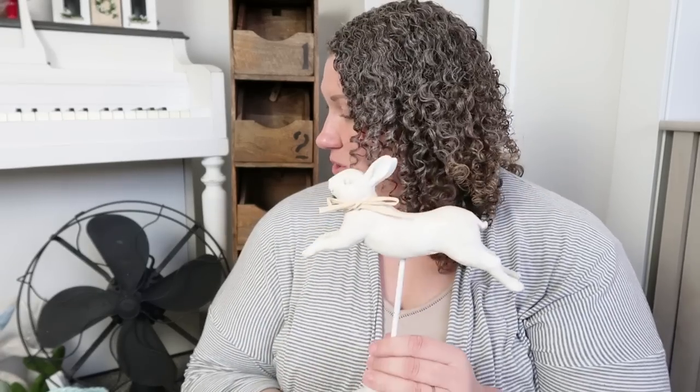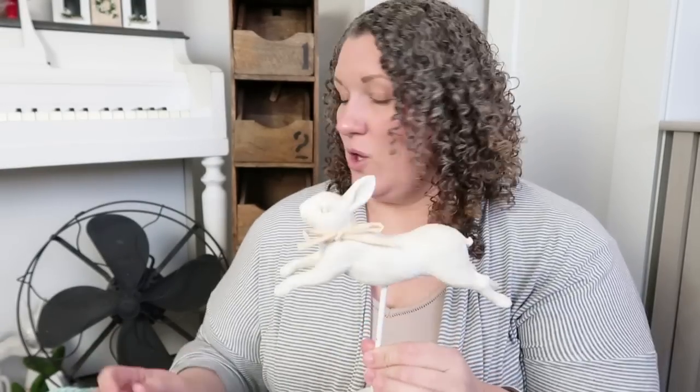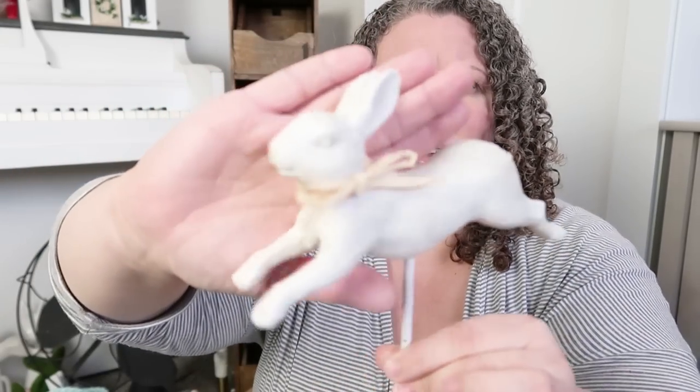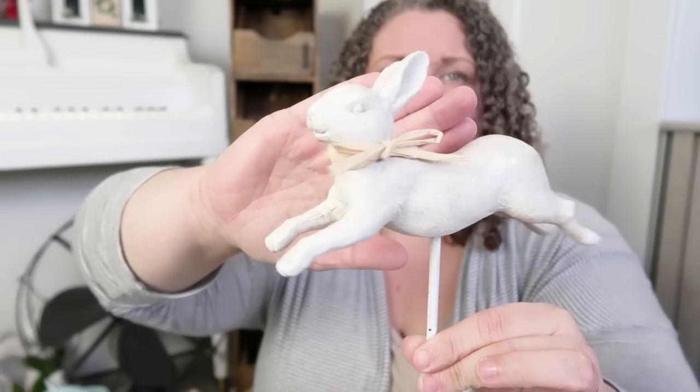Okay, I'm gonna move on to the bunnies that I found. I picked up 2 of these. These were $9.99, and these were from Home Goods, and I love them. I have been looking for a bunny like this for quite some time. And I was just so stinking excited when I found this little bunny, and I don't know what it is about him that I love so much, but I really do love it. So I picked up 2 of those.